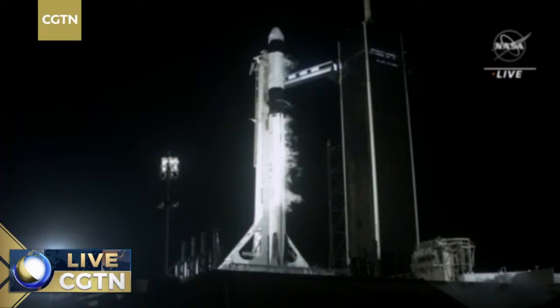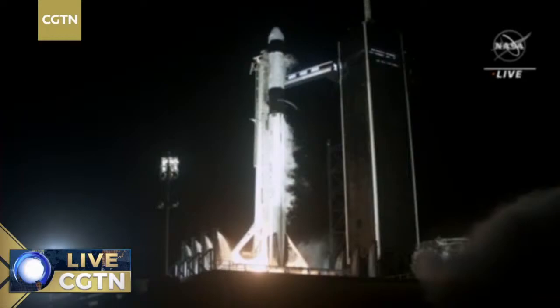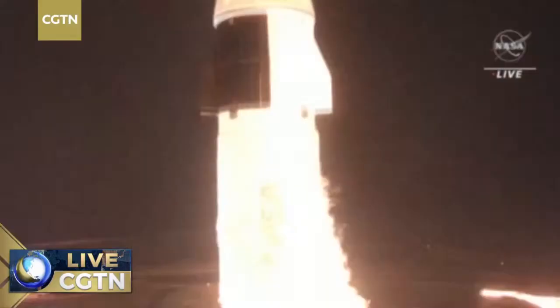T-minus 15 seconds. 10, 9, 8, 7, 6, 5, 4, 3, 2, 1, 0. Mission and liftoff. Godspeed, Endeavour, and Crew-2.